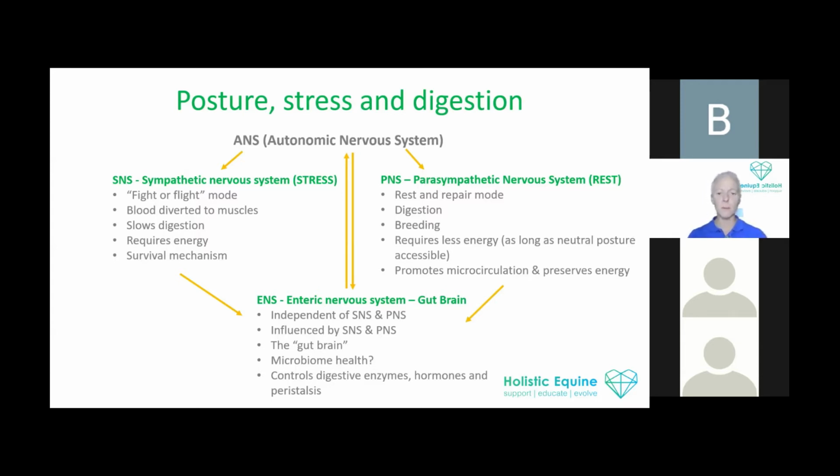Ulcers seem to be becoming more and more prevalent. And although I can't find any real published data about this, for the last 12 years plus, I've been looking at postural changes in horses and what seem to be microbiome health issues, ulcers, call it what you will, but things going wrong in the digestive system and it creating postural changes.